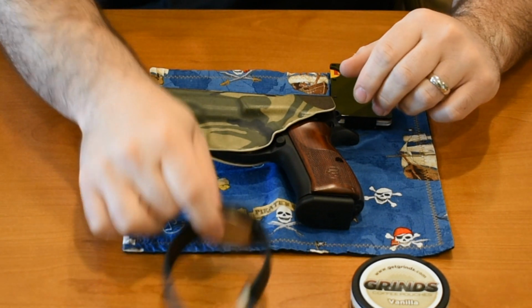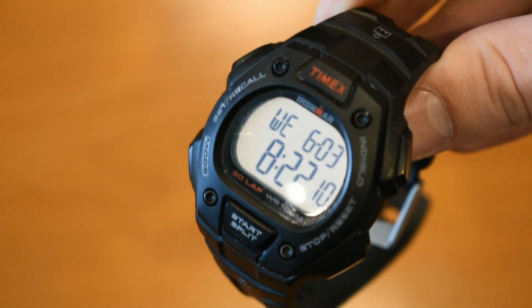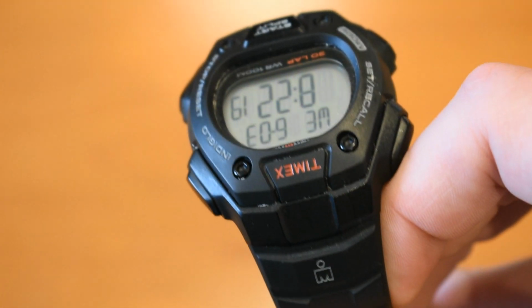We'll talk first about my watch. So this is just a Timex Ironman. I think it's called an Ironman Triathlon. You can find these in different colors and actually sizes and slight differences in the style on the Timex website, Amazon, wherever watches are sold, as they say.